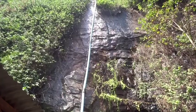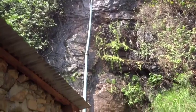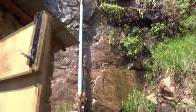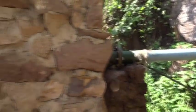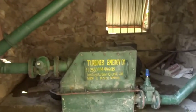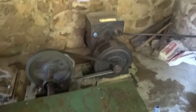So the pipe was in place, the powerhouse was built. Then the first day you opened the gate valve at the top to release the water. How did that go? It only spun for about 1 minute, and then the pipe broke, and we had to go back and fix the pipe again. So last week is when this started happening, when we were ready and now we're producing electricity.